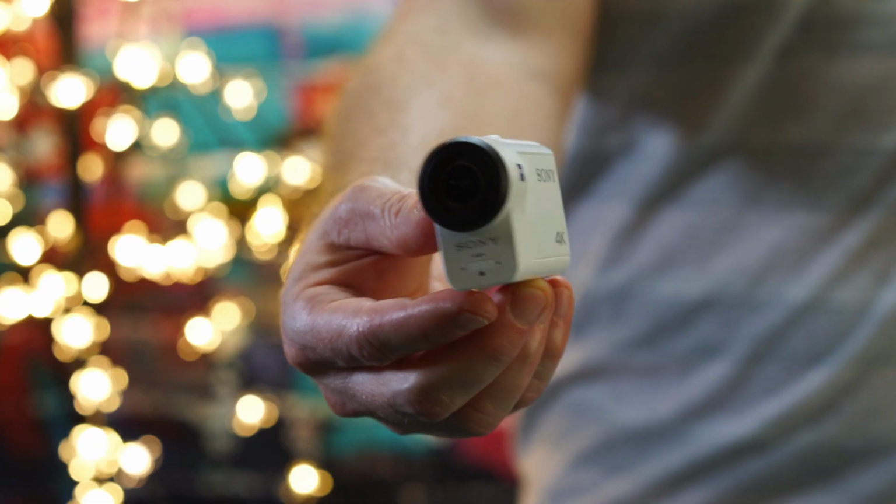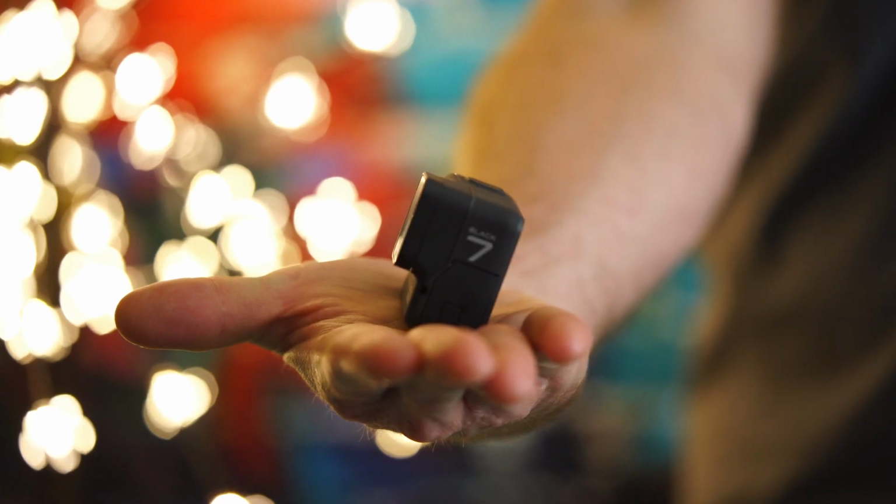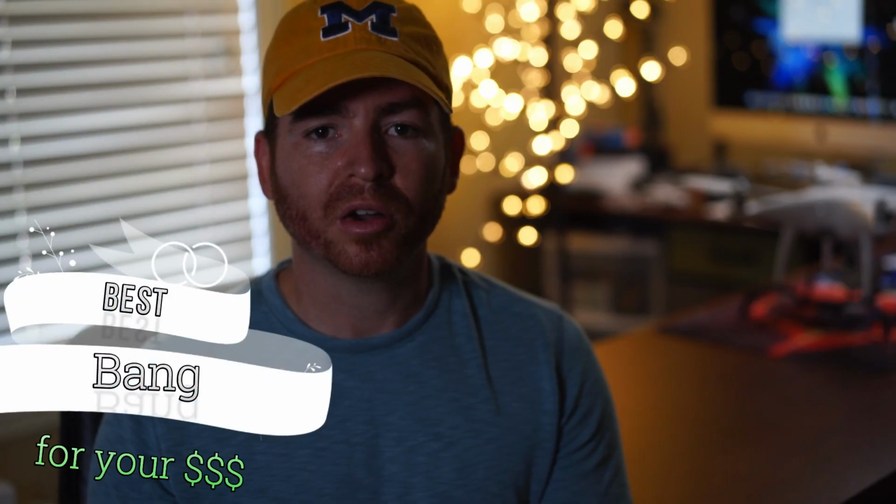Here in my hands I have two of the greatest action cameras in the market right now, the Sony FDR X3000 action camera and the brand new GoPro Hero 7 Black. And today I'm going to help you decide which camera might be the best bang for your buck. So stick around till the end because we got good things coming up.